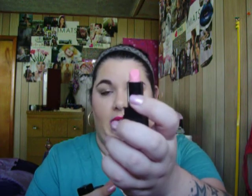This one is in Fable, which is just a really pretty pink that I hardly ever wear because I don't really do pink, but I have it nevertheless. And then this one is amazing. It's a Drench, which is kind of like a raspberry red. It's super beautiful. Love those.